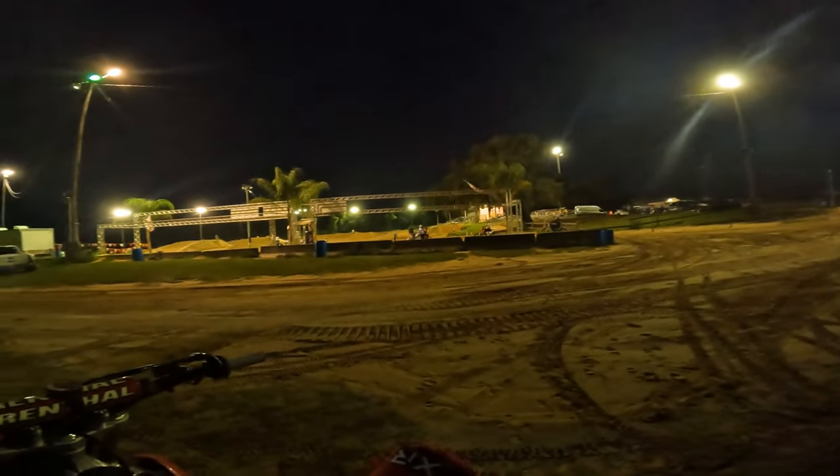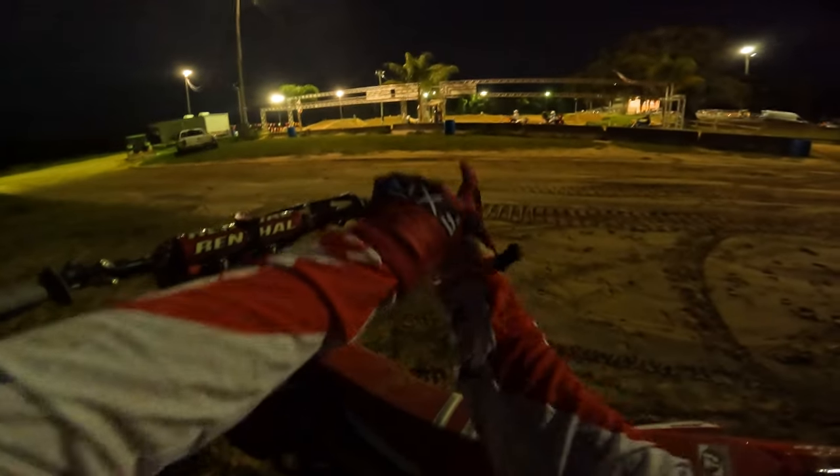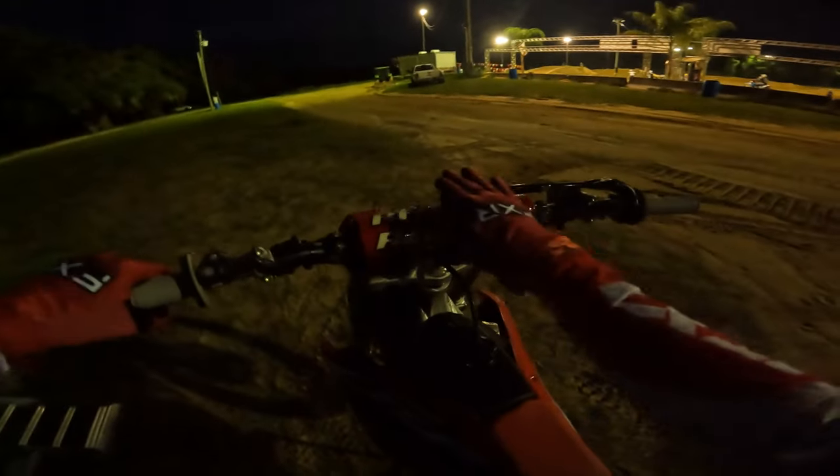So here we go. The dirt out here is pretty sticky, so I'm trying to be conscious of the GoPro. Keep it clean. I need to not clean it off with my throttle hand. That's probably a really bad idea. So I need to learn how to do that with my left hand.